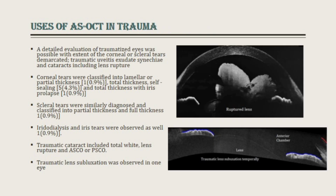A detailed evaluation of traumatized eyes is possible by means of anterior segment OCT to delineate the extent of the corneal or scleral tears, uveitis, and cataracts including lens rupture. This is a flower-shaped lens rupture imaged by the full scan of the anterior segment.